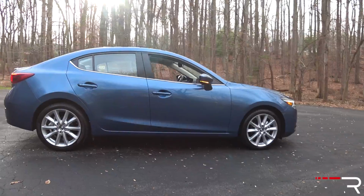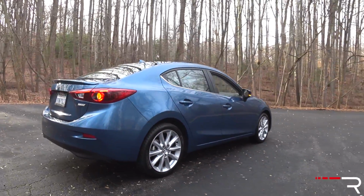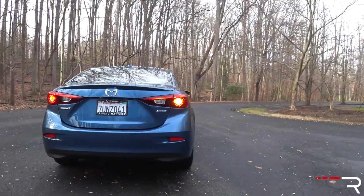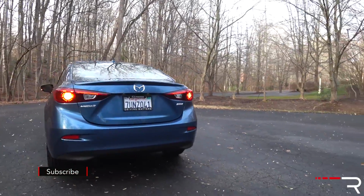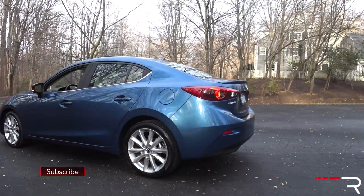Number 3 for my top 5 dislikes is going to go to the sedan's rump. Now, the Mazda 3, as I said earlier, is a really good-looking car. However, when you look at this vehicle from the rear in the sedan version, it's a little bit bland in my eyes, especially the fact that Mazda doesn't put dual exhaust tips on the sedan. You get that on the hatch, but you're gypped if you go for a traditional trunk.